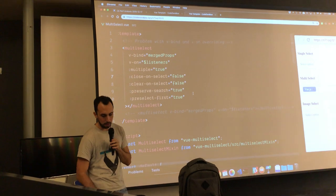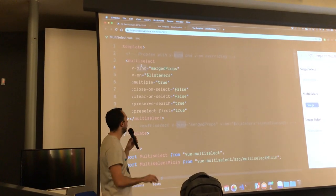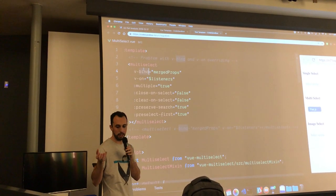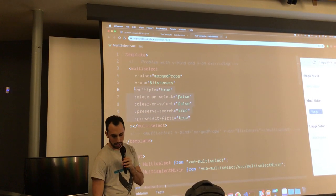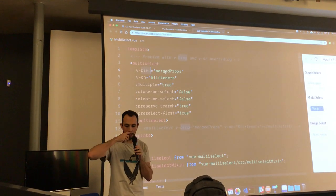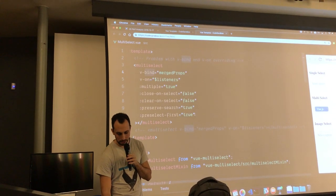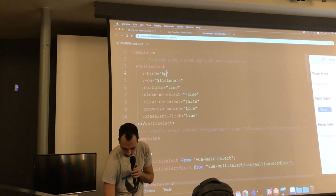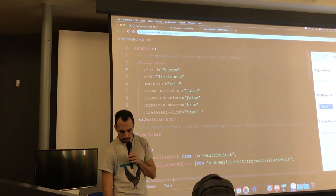But there is a problem here, which is when we use v-bind, we cannot provide other properties because v-bind will override them. So here we're using these properties, that will not work because whatever we pass from outside in v-bind will override them. And even if we don't pass anything, they will be overridden. So basically, we couldn't do this here.